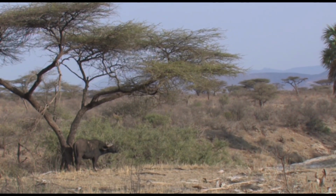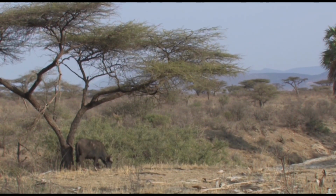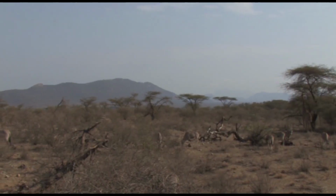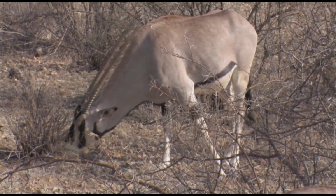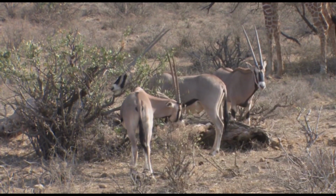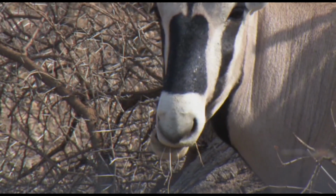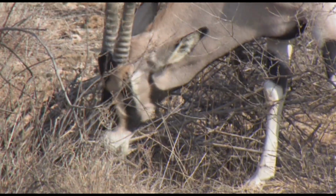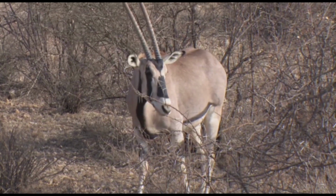A disconsolate-looking buffalo eyes the barren landscape, hoping for better days. Better suited to the dry season is the oryx gazelle or gemsbok. They are easily recognizable because of their long, straight horns. There is a southern and a northern species of oryx gazelle. The latter have fringed ears, as opposed to its southern siblings, which have more rounded ears.